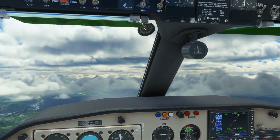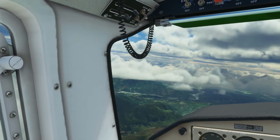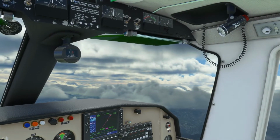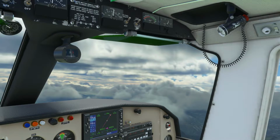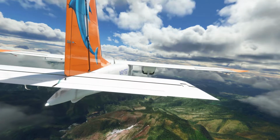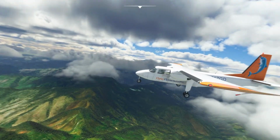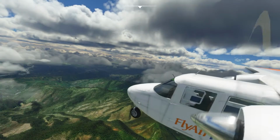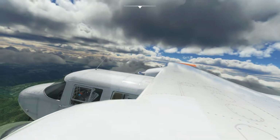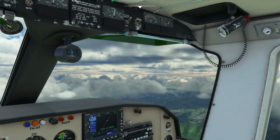Oh, these clouds look amazing. Look at that. Wow. Wow, these are the clouds I was looking for. Man, where have you guys been all this time? Just gonna take a quick screenshot. We'll be right back. My apologies for your ears.